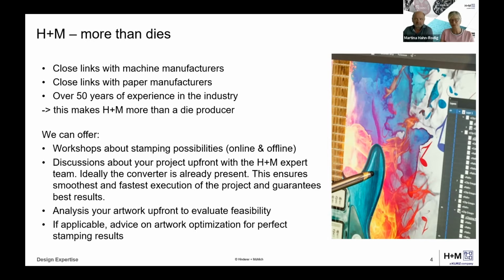If you have a project that is perhaps already more concrete, then do not hesitate to contact us. We will be happy to have a look at your project upfront before we finally produce the die, because sometimes we can give you recommendations on how to prepare the file, if your ideas are feasible in hot stamping, or what has to be changed to make it fit for hot stamping or for embossing. Ideally, if the project is already rather concrete, the converter could be present as well, because in a stamping project, it's also important on which machine and on which substrate we stamp. This influences the final result of the stamping project.